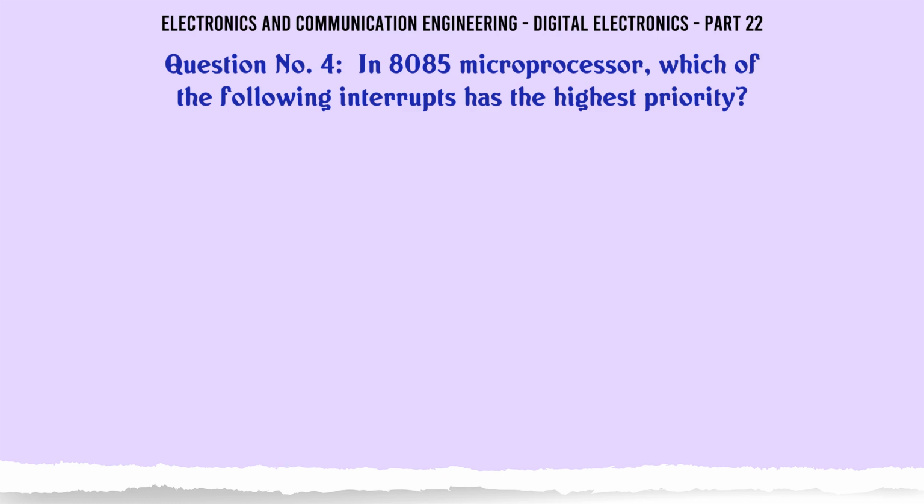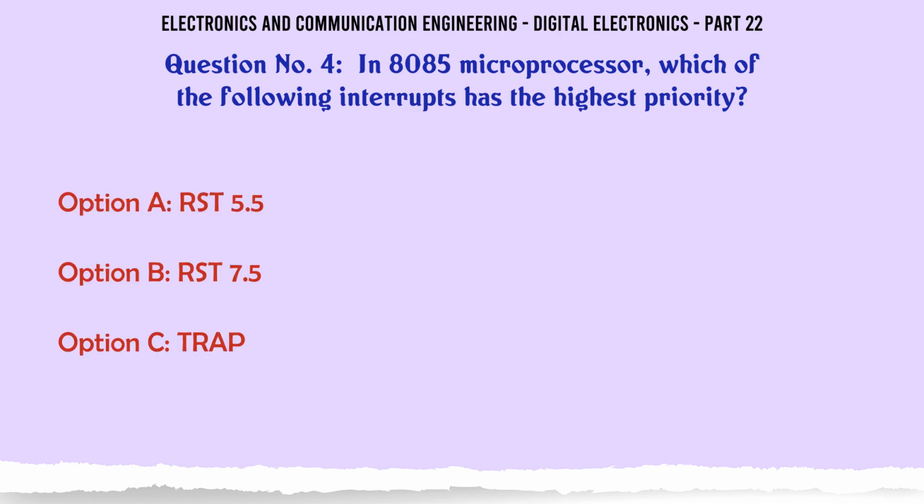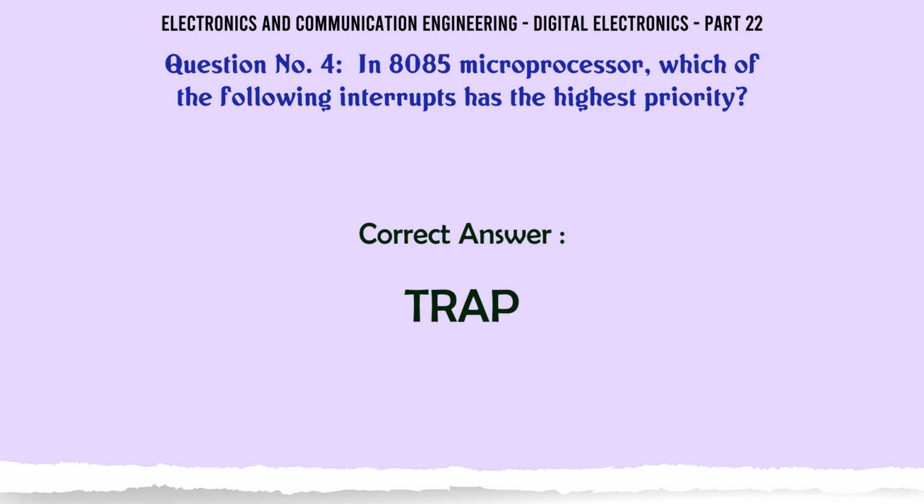In the 8085 microprocessor, which of the following interrupts has the highest priority? A, RST 5.5. B, RST 7.5. C, TRAP. D, INTR. The correct answer is TRAP.